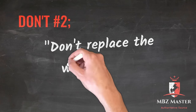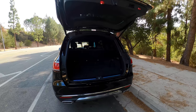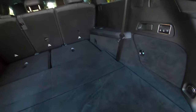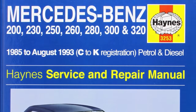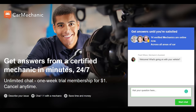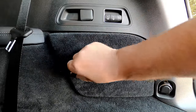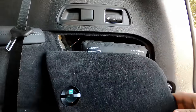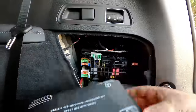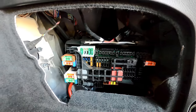Don't number two, don't replace the wrong fuse. Many Mercedes owners don't have fuse box diagrams and spend a gazillion dollars buying books, service manuals, or even paying for online services. Let's open this first aid kit compartment. And here you can see there's a first aid kit. And right behind it you can see a fuse box.